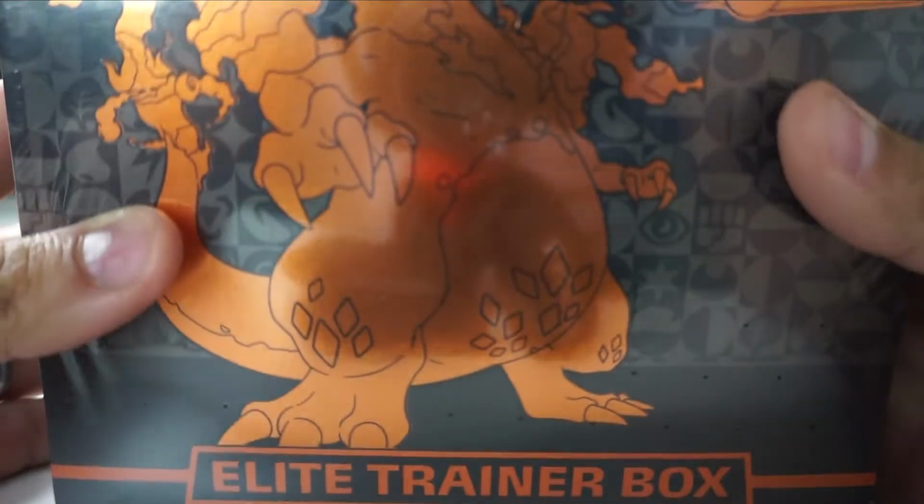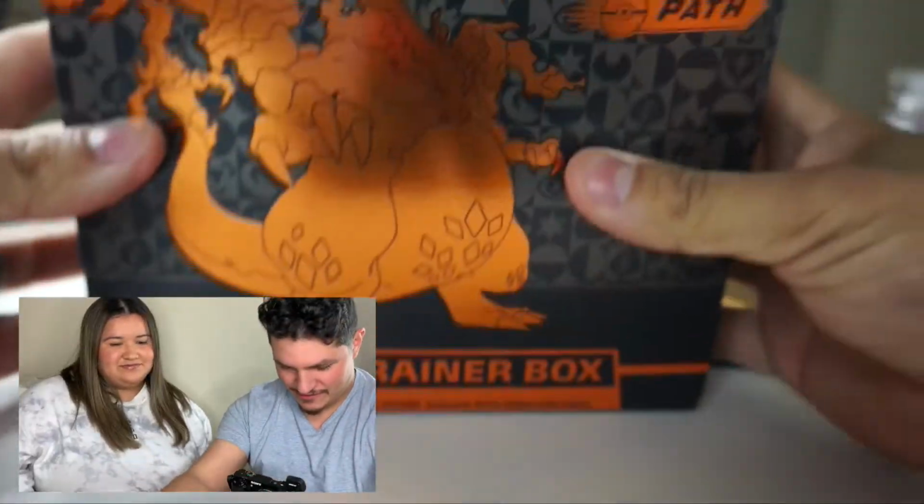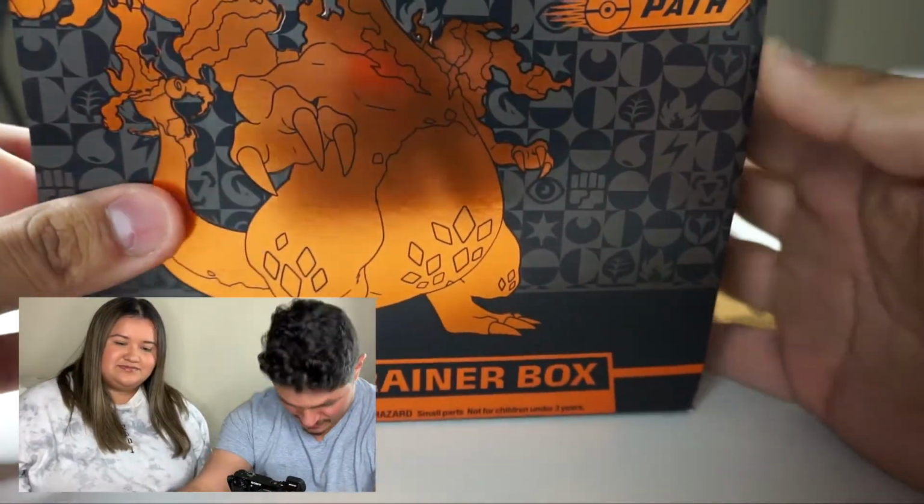So without further ado, let's open up this box, you guys. We have a camera facing us and we have a camera right here. Hello, camera. We're going to be showing you guys the Pokemon cards first person view. So excited. I feel like I'm geeking out so bad. I don't even know what's going on, guys. Here we go, guys.